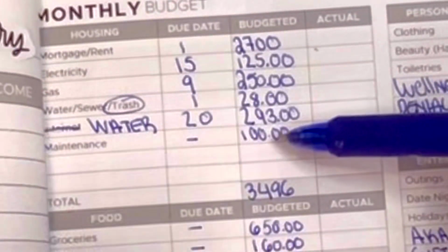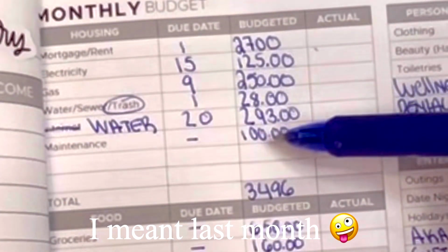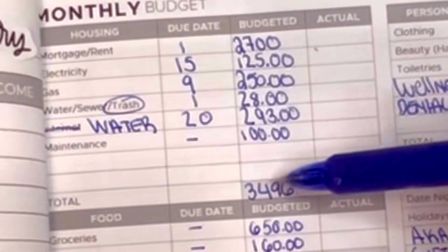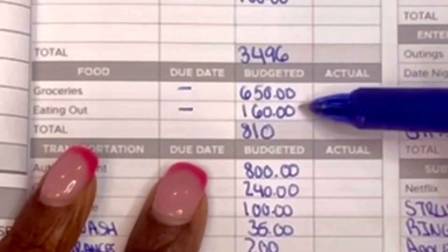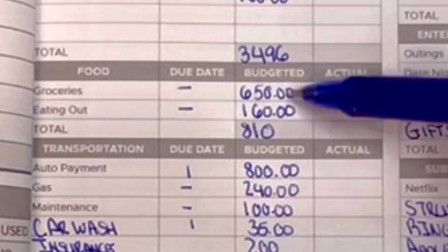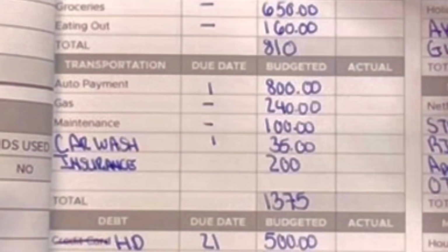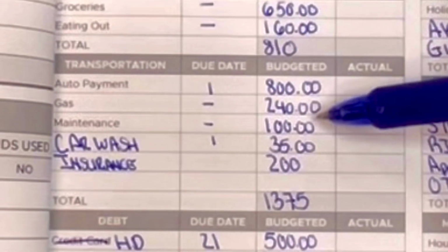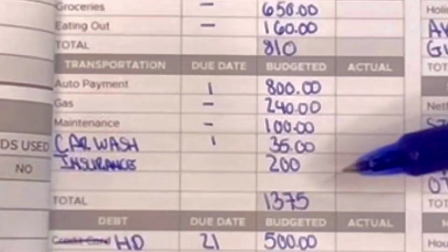Maintenance, I wanted to rent a carpet cleaner last year. It's a new year, and I wanted to freshen up the rugs and the furniture, but we didn't get a chance to do that. So I'm just going to do that this month, hopefully. So that takes me to $3,496. Groceries, I'm budgeting $650, eating out $160, about $40 a week. I think we should be good around that. Transportation, I put everything as it relates to my car in one category. So my car note, gas, maintenance, we need to get an oil change, car wash, car insurance, everything. So that takes me to $1,375.